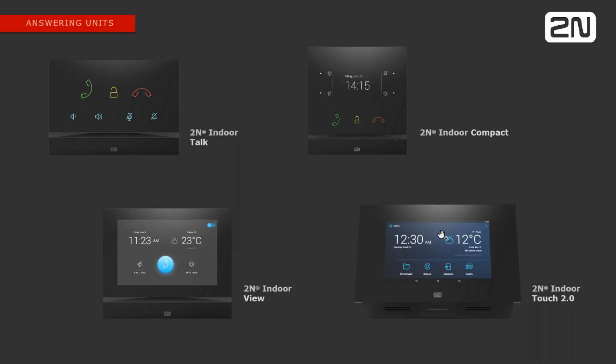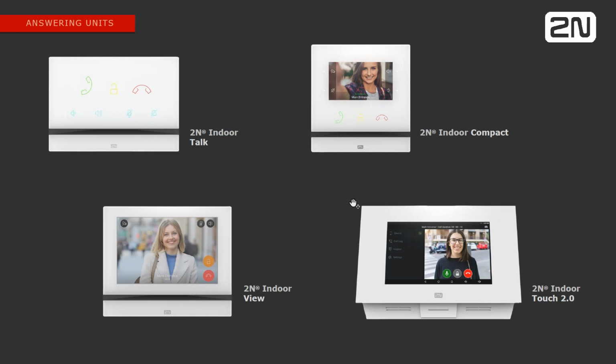And you might be looking at these thinking, I like them, but I do have some projects coming up where I think these would fit even better if they were in white. So how do these look? All of these units are available in black and white, and they can come with units for desk mounting as well. So you could have these, say, on a receptionist desk for answering calls from your main front door.